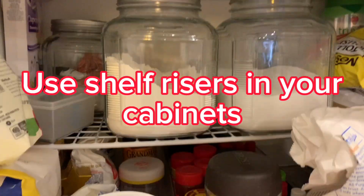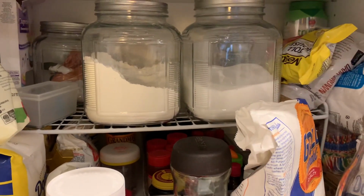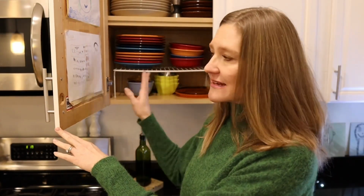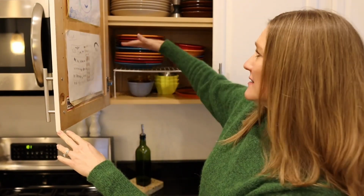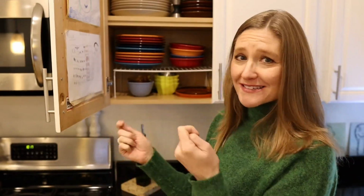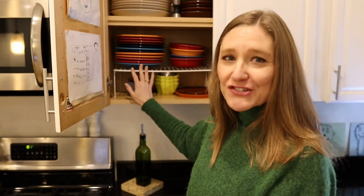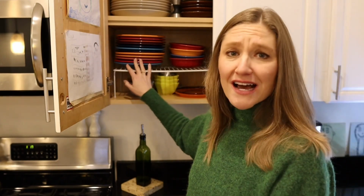Okay, the next tip is to take advantage of shelf risers in your cabinets so that you can use all of that vertical space and the space underneath. Let me show you. I have this shelf riser here. This is just one example. I have them in many cabinets. Before we would just pile up our plates, but it was a tall pile of plates and then you'd have to remove plates to get to a specific plate. But now with the shelf riser, you can put plates and bowls underneath and on top. It just really helps to maximize the space in your cabinets.